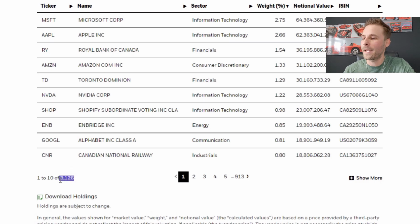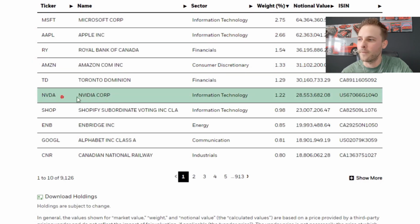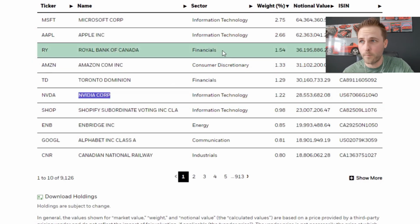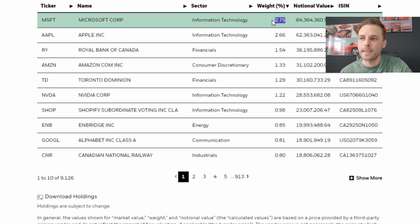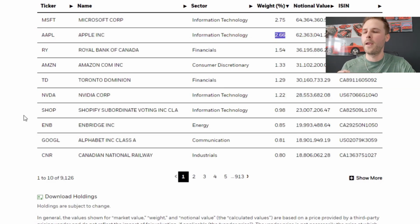We have over 9,000 different holdings in XEQT, but you're going to notice when we look at VFV that Microsoft is there, Apple is there, Amazon's there, Nvidia is there, so on and so forth. But what I want you to pay attention to is the allocation to these businesses, right? 2.75 to Microsoft. We got 2.66 to Apple. So just take note of that because we're going to focus on that ever so slightly when we get to VFV.